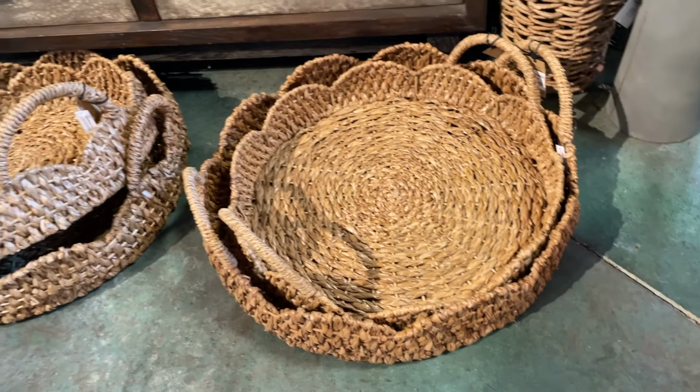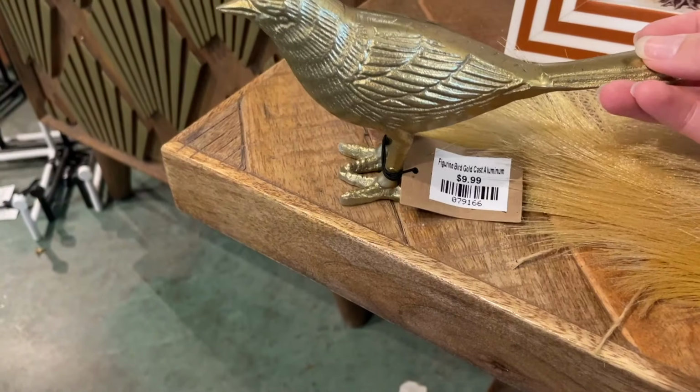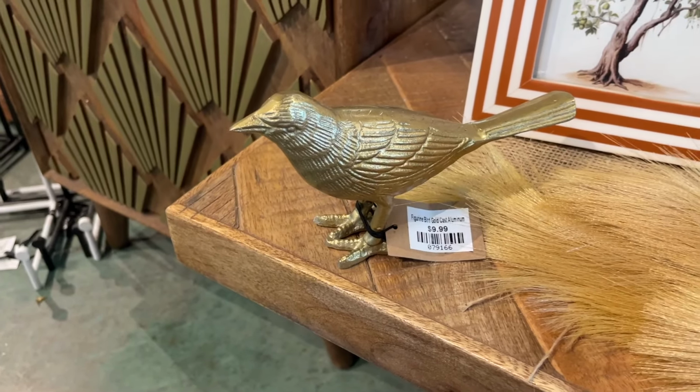Speaking of baskets, these scallop trays were another one of my favorites. They were giving me Serena and Lily and Pottery Barn vibes, but for a fraction of the cost.